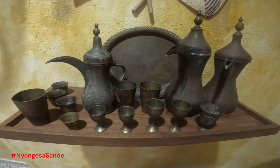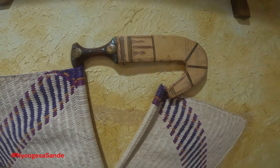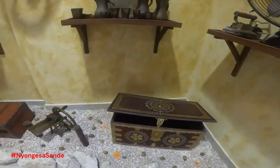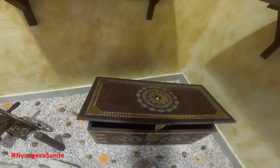It's for coffee, I think. Yeah. The Omani. It's a gift box of treasures. You can hide your treasures inside.